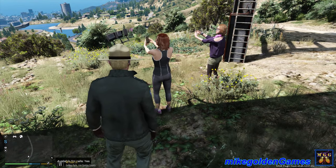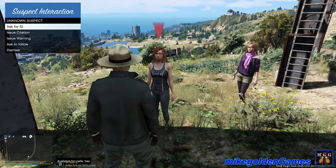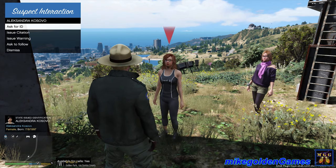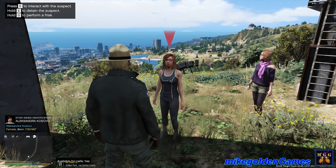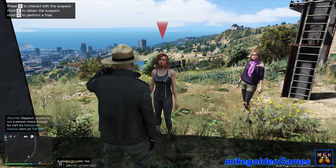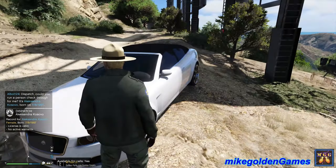Let's see if we can speak with the driver of the vehicle. Hey guys, Park Ranger Service. I need to speak with you. You have your ID on you, ma'am? Get them. All right, thank you. Alexandra Kosovo. Alright. You know what, actually? Let's get a check on them since they are not the driver or the owner of the vehicle. I need a check on Alexandra Kosovo, born 7-8-1997. That's any valid warrants. Okay, and... Whoa, that's right.